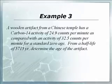Let's do another one. Woodcraft from a Chinese temple has a carbon-14 activity of 24.9 counts per minute as compared to 32 at standard zero.